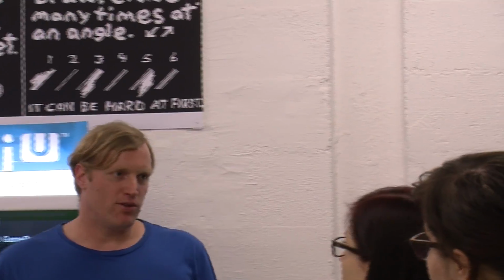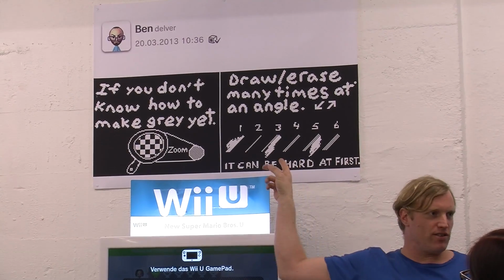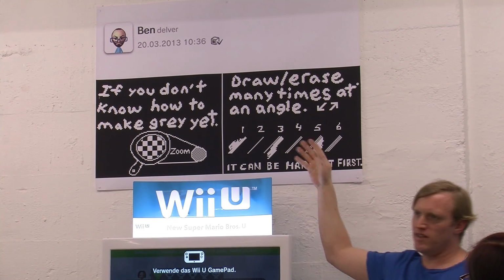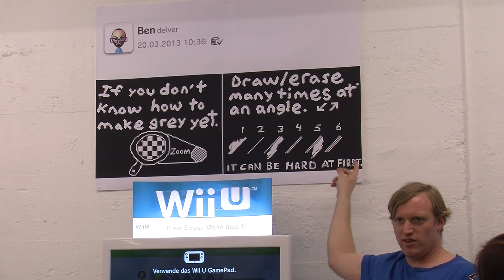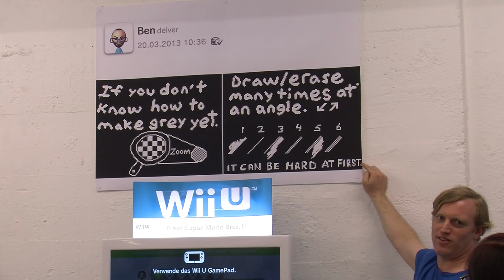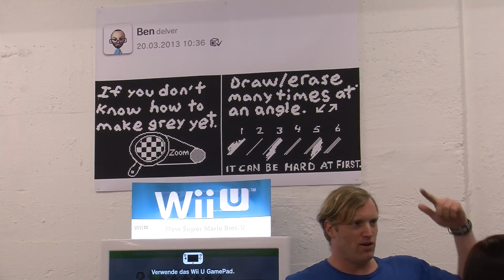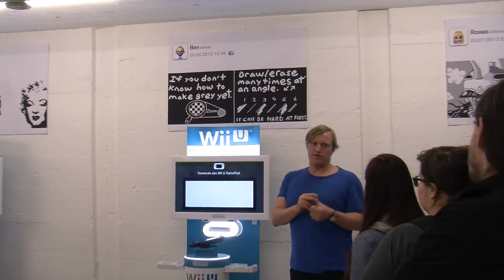But in this room, I wanted to show pictures that refer in a way to the process of drawing itself. Like here, Ben explaining how to do this simple gray. So you see here, when you zoom in, then gray is actually a checkerboard or a chessboard. And how to do it, so the process of doing it, like you have to do diagonals and then correct them. It can be hard at first. I mean, it takes you hours. This picture here is maybe 10 hours. And so some guys leave it on all over the night and then continue the next day, because you cannot save your drawing.